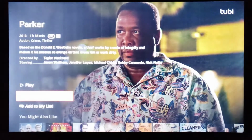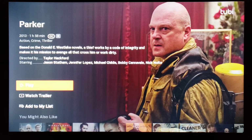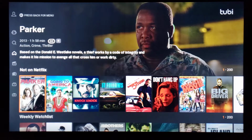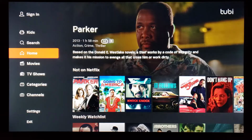So I probably just spoiled the whole movie, guys. Sorry, but I don't know, I just kind of got into it. Actually, it says Bobby Cannavale and Jennifer Lopez are in it too. They're actually pretty cool. Nick Nolte. So that could be a good film. Maybe it's worth watching the rest besides what I told you guys. So yeah, Tubi TV, great. Gonna exit it. But so far, I really like this TV, guys.